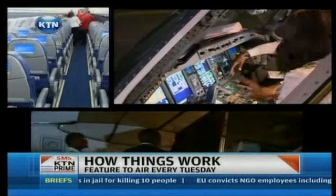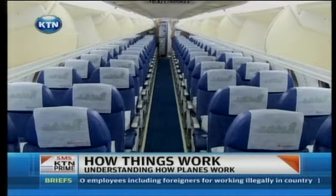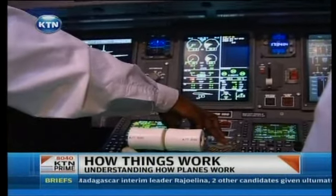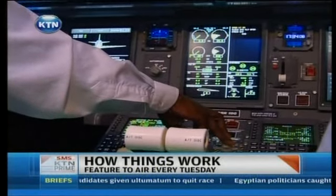This is what happens when you are waiting to board the plane. When everything is ready, passengers begin settling in, and in a few minutes, with all procedures followed, all doors tightly closed, the captain and his first officer are ready to take on the sky.